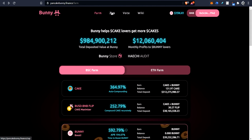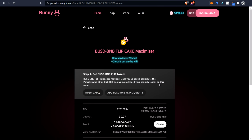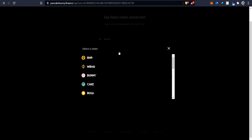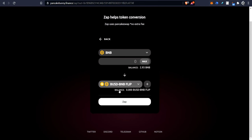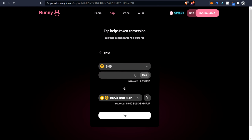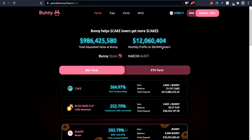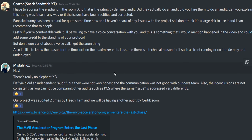They have another cool feature, Zap. If I wanted to put more in here, I could go to Zap and it could automatically build the LP for me, which is nice. You could just use your BNB or any of these tokens here and zap directly into the LP position. Now let's head over to the discussion I had with people about the security risk, what most people think about when they ask what PancakeBunny is, and the reason I have avoided it for so long. So I approached the admins and I asked him, Mr.